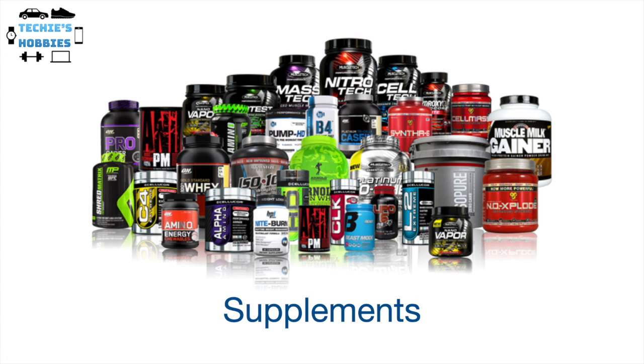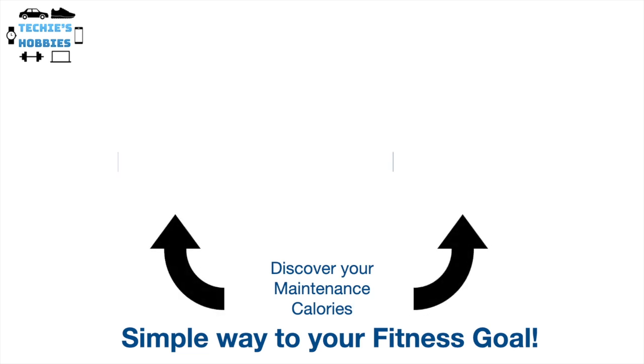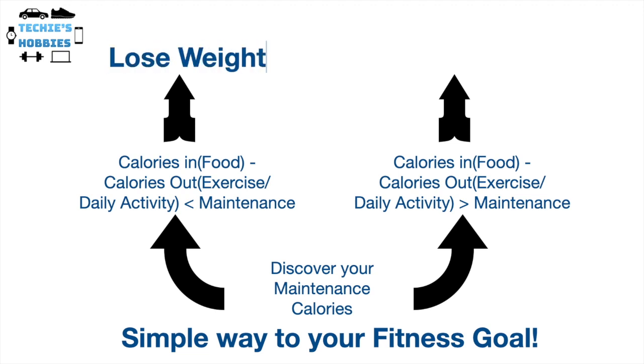Let me summarize the simple way to reach your fitness goal. First you have to discover your maintenance calories, and then depending on your goal, it's as simple as calories in, which is consumption of food, minus calories out, which depends on your exercise and daily activities. If it is less than maintenance calories, then you will lose weight, and if it is more than maintenance calories, you will gain weight. It's as simple as that.